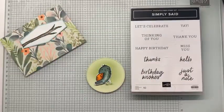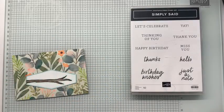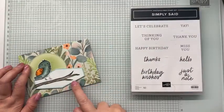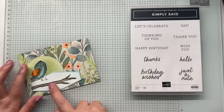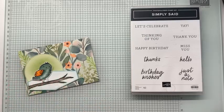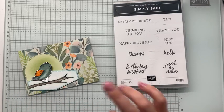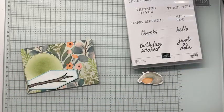Now, this is the sentiment stamp set I thought I might work with on our second card that we will make. But do we want a little sentiment or not? Because I kind of just like this. I kind of want to build this piece together. I think that's where I need to go, and then just work out if I can fit anything elsewhere.